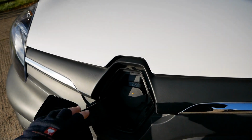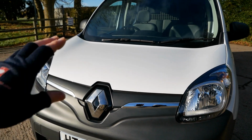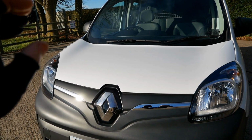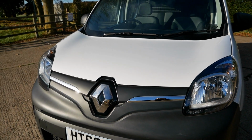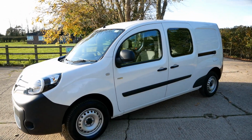So these don't have DC rapid charging, so it's not the sort of electric vehicle you're going to do loads of long distance driving in, because charging is going to be at 7 kilowatt no matter what charger you plug in on.